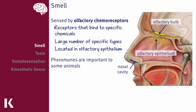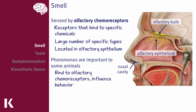I'm sure many of us have heard of pheromones before, and pheromones are chemicals that are released by an animal that carry endocrine information. And these also bind olfactory chemoreceptors, and the animal receiving the pheromone will have some influence on their behavior. For example, it's been shown in the animal kingdom that pheromones play a significant role in different types of behaviors, such as mating or foraging for food. However, it's unclear if humans are really able to detect pheromones.